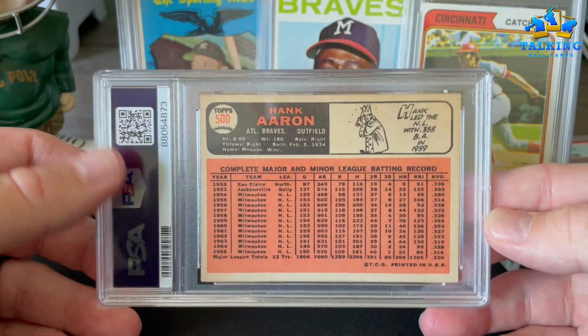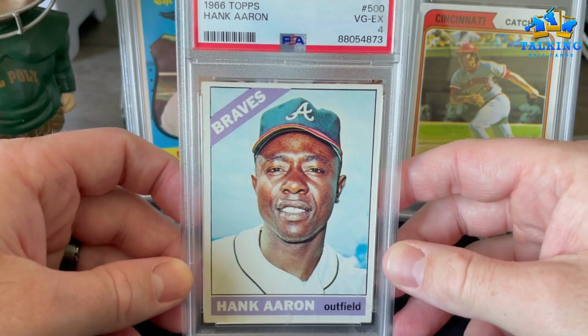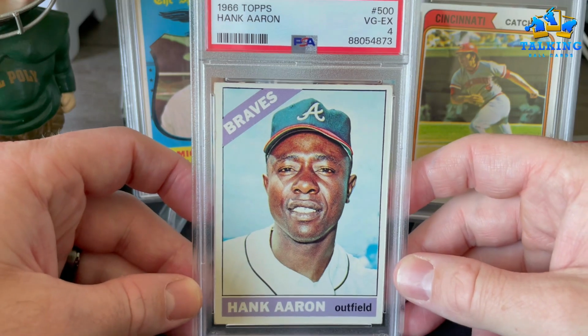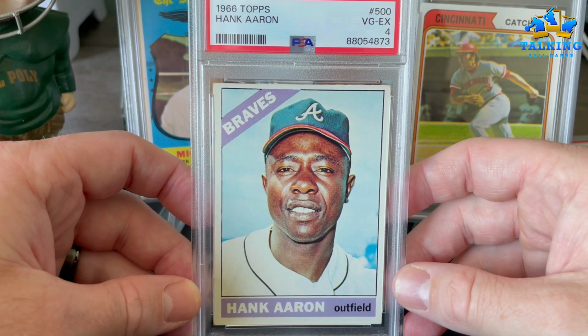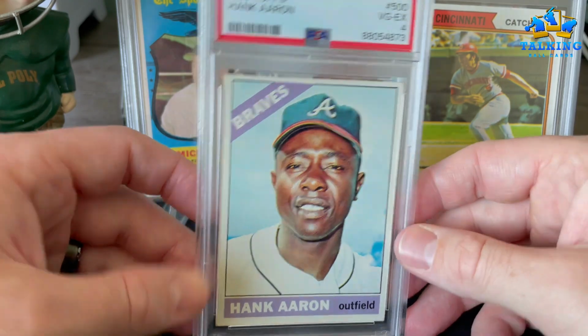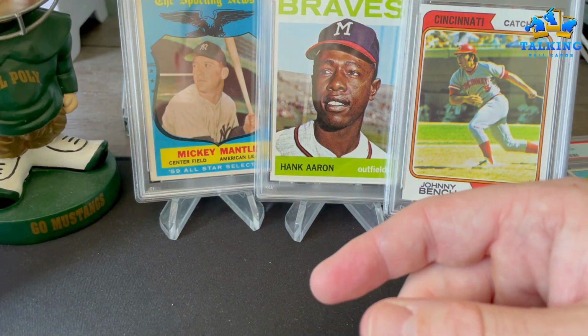This is his 1966 Topps issue. And this was obviously a bit rougher on the corners, but get a 4. So this one will be for sale. I'll probably consign it. Anyways, yeah, another nice looking Hank card. Decent centering on the '66 Topps. Gets a 4. And I think that's the right grade.